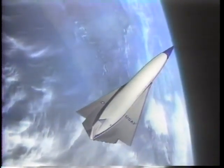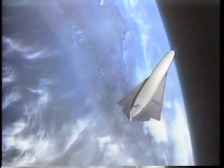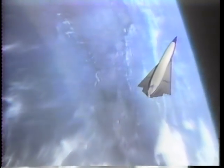The tremendous challenges presented by the X-30 program go beyond new material technologies to include expanding the flight test envelope beyond Edwards Air Force Base in California to include continental North America.